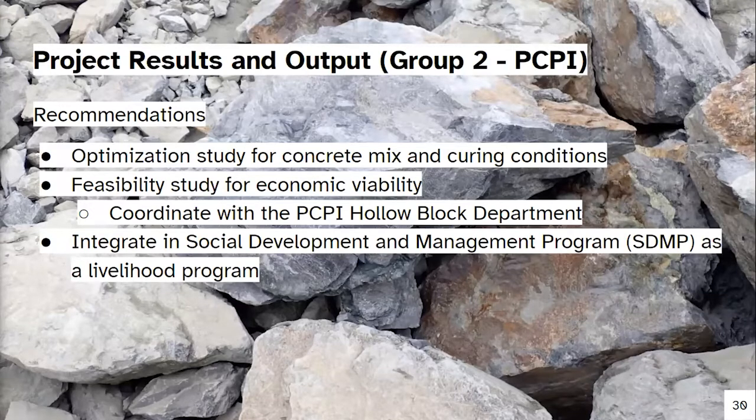The two groups, I believe, have recommended that the valuable products from their quarry waste can be used as a livelihood program, as part of their social development and management program. As for the willingness of the first company, Majestic Earth Core Ventures Incorporated, we initially had a meeting with them just this Monday, and they are very much willing to sustain this research.